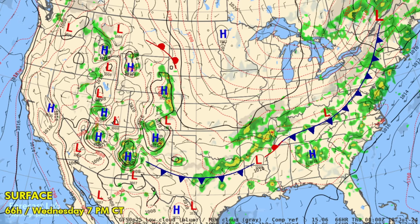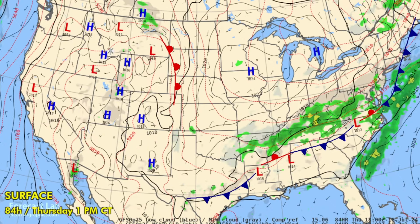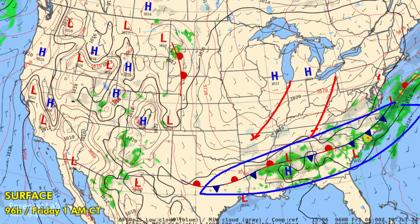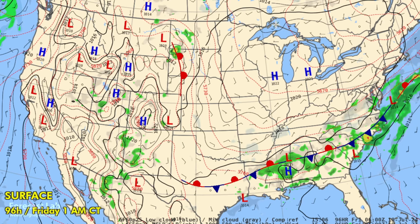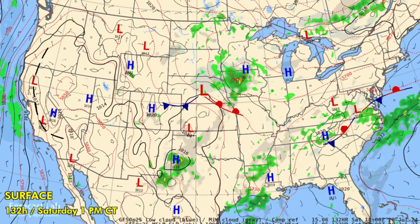Then we go into Thursday. See, things are pretty active out west as well. Monsoon storms. It's going to remain active for maybe the next week or so. For Thursday and Thursday night, the frontal boundary moving into the southeastern U.S., a drier northerly flow through the Midwest region. And then just kind of a stagnant weather pattern going into the weekend.